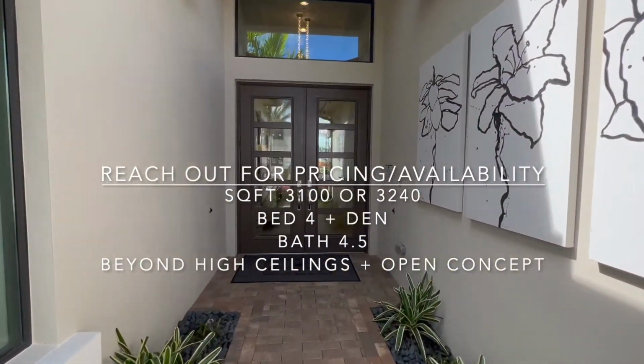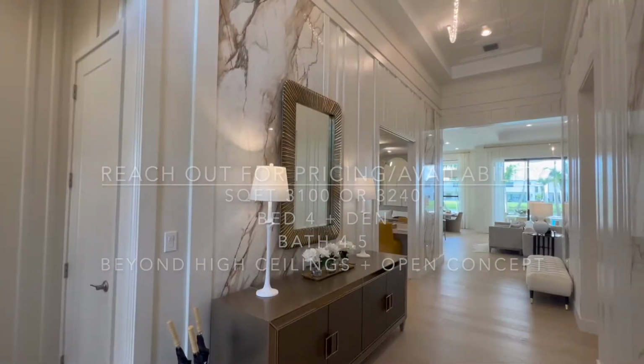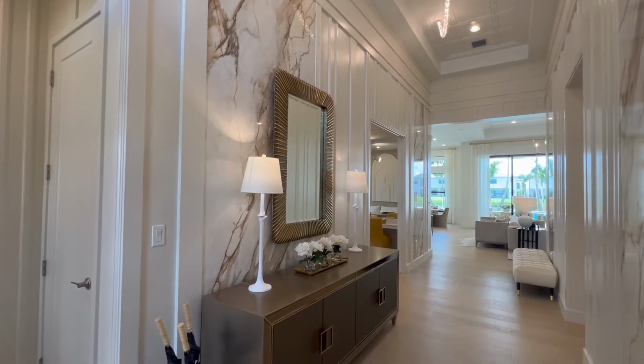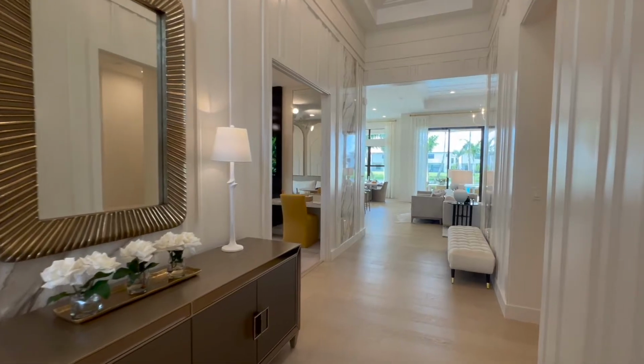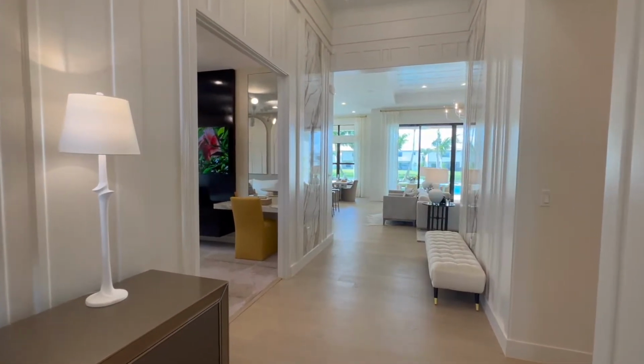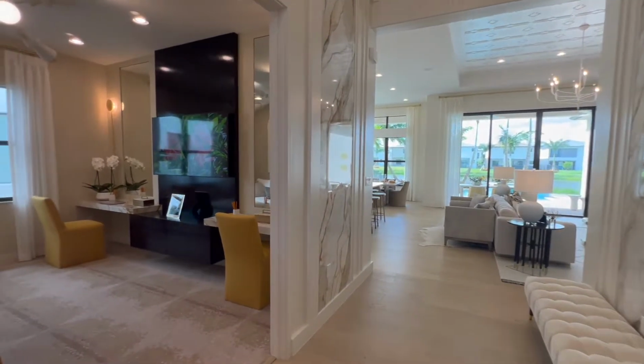And off from the foyer is where all of the secondary bedrooms and the den stem off, leading into the open concept kitchen, living, and dining room that overlook the lanai with lakefront views. The owner suite is in the back of the home for maximum privacy and has 2 walk-in closets ahead of the bathroom, a freestanding tub, and plenty of space in the bedroom.